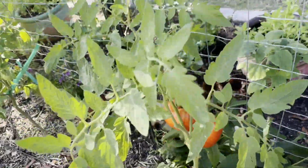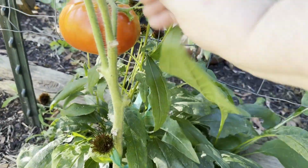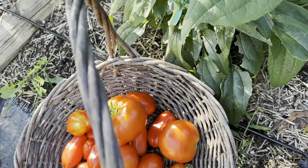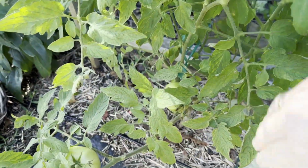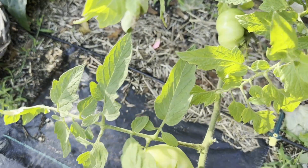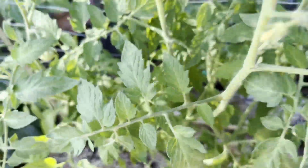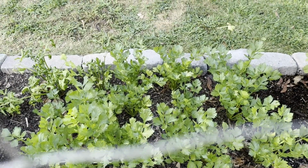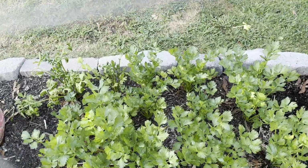And look at these Bonnies. Beautiful. Okay, backing up a bit, this Bonnie plant looks really healthy. There is something on here that I'm going to wait to see if it starts turning color, and I'll pull that. But behind this tomato plant, on the other side, is my celery. So let's go talk about the celery.